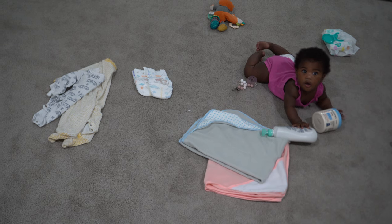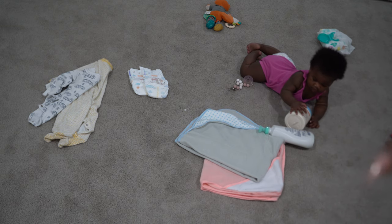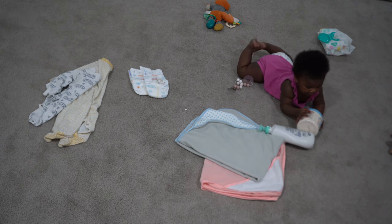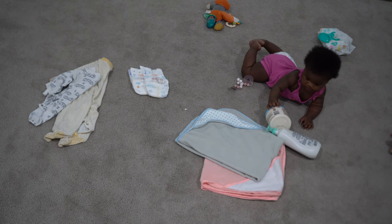Okay, so let me just show y'all the layout that I have on the floor. It's not aesthetically pleasing or anything like that. I just have the stuff on the floor. This is literally not everything that I need, but I just have the basics of what I need when I get them right out of the bath. So as you can see, Kehlani is over there playing with the items, but I just have their night clothes that I'm gonna put on them, two Pampers, two towels, the body wash that I'm gonna use for them, and then the Aveeno that I'm gonna use as the lotion. So let's go ahead and get them in the bath.